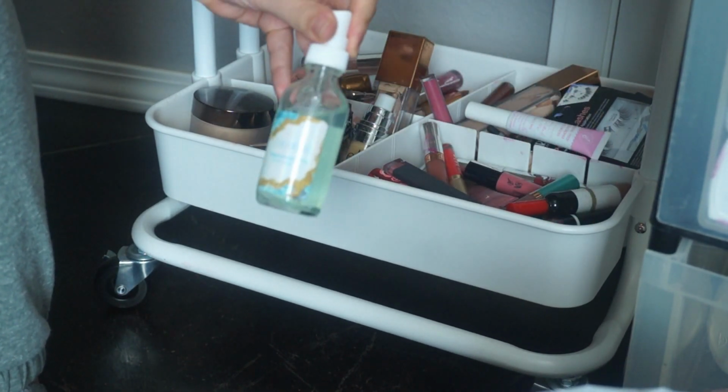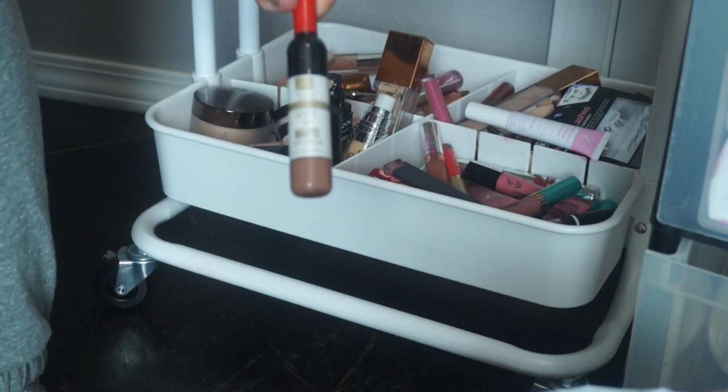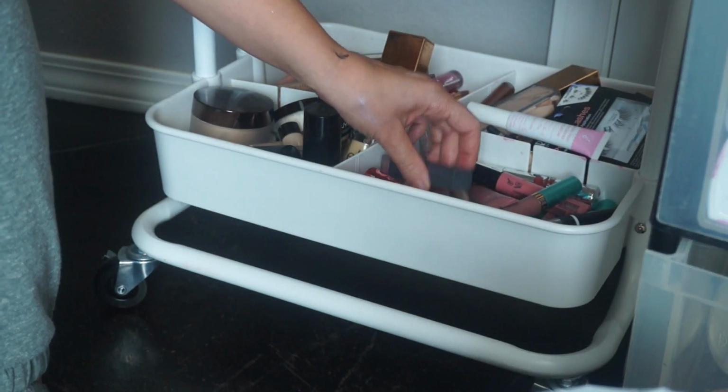All right, and this is where things are gonna get fun. So I've got a ColourPop setting spray. It's so bad, it burns my face. Trashing that. I have this little matte, it's a wine bottle lipstick. It was a $1 shop. I'm gonna say I never use it.